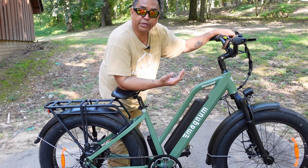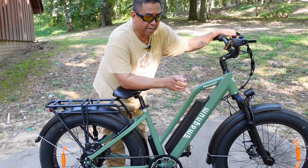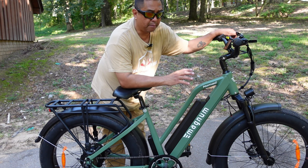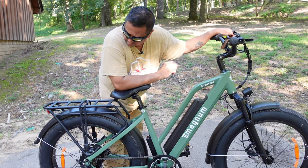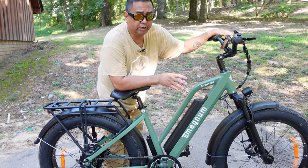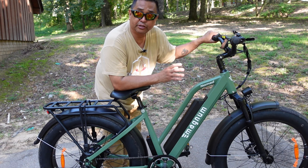Now, if you decide to purchase a Magnum bicycle, regardless if you get the Nomad or any other model number, when you receive that bicycle and you first open the box, you will see the sturdiness and how stout and great quality the components are that this bicycle company uses. Like I said, I've only ridden for a couple miles, but so far it has been fun, and it handles great in dirt.